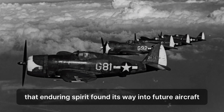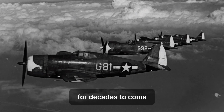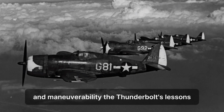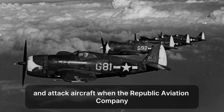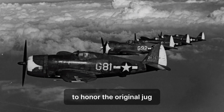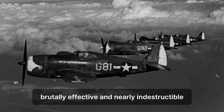That enduring spirit found its way into future aircraft, shaping the philosophy of aviation design for decades to come. Engineers learned that survivability and redundancy could be as critical as speed and maneuverability. The Thunderbolt's lessons echoed through the design of post-war jets and attack aircraft. When the Republic Aviation Company later developed the A-10 Thunderbolt II, they deliberately chose the name to honor the original jug. The A-10 shared the same soul, heavily armored, brutally effective, and nearly indestructible.